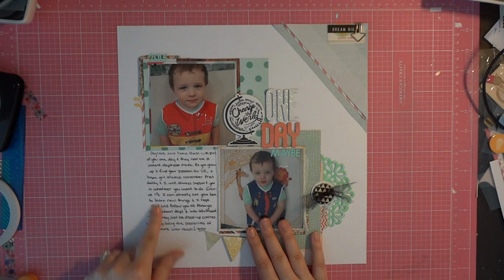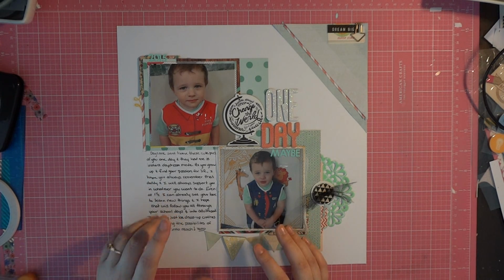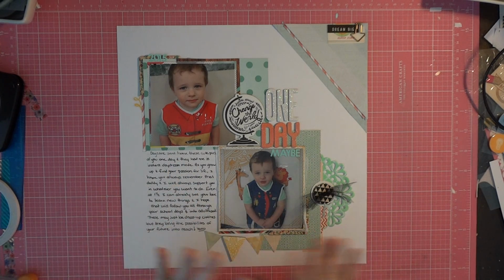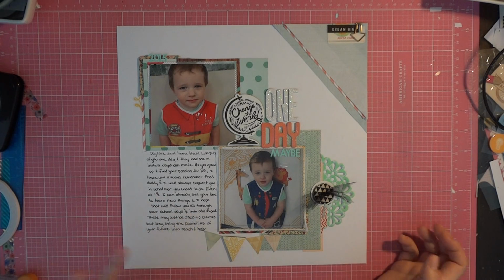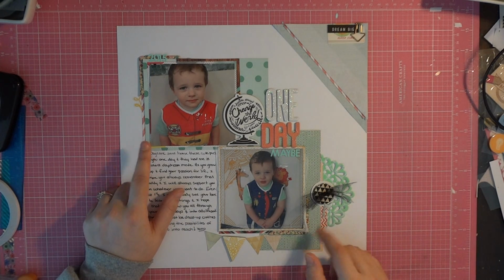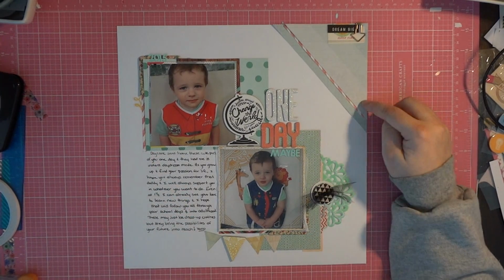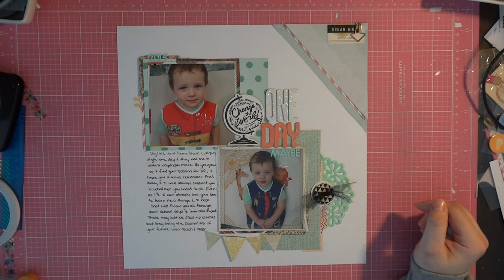I can't currently find my eraser. It is in my crazy mess of a desk. So when I do, I will come back and erase. I have pencil marks on all of my journaling because I haven't had a chance to erase it yet. So I'll get to that. And I did use a lot of the Dear Lizzie documentary collection and a little bit of the Citrus Bliss as well. So there you have it.